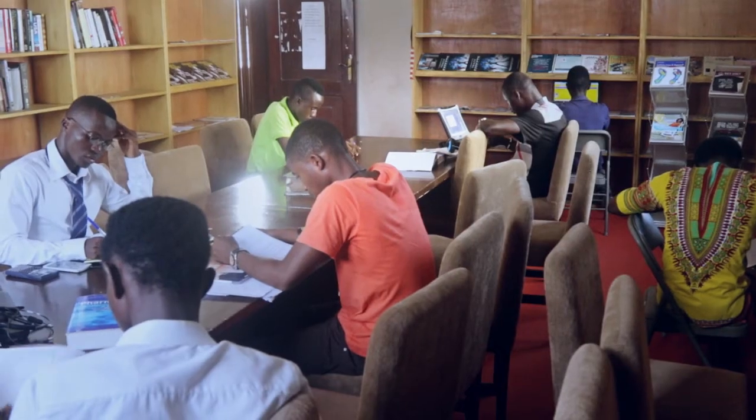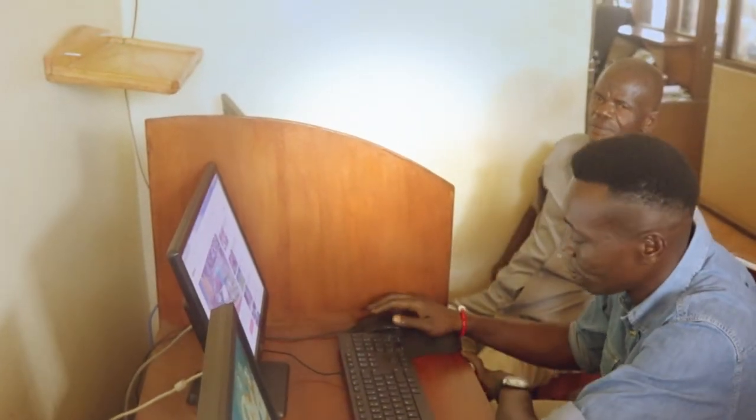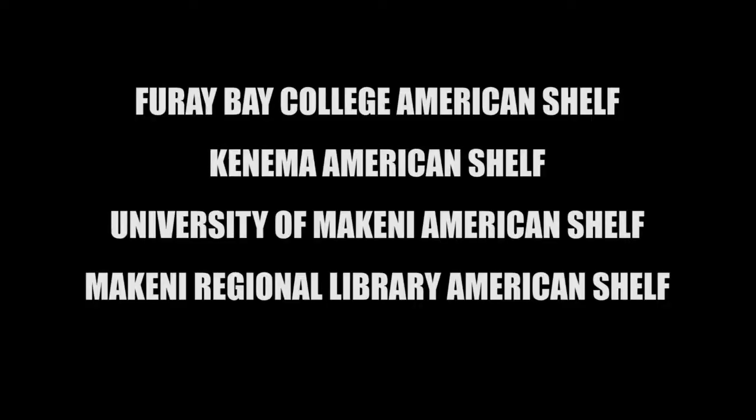Then we have the Africell American Corner down Battle Street. Then we have the Kissy American Corner at the outskirts of Freetown. And we have the Bo American Corner. These are the 3 corners that we have. And the other spaces, the shelves: we have Fourah Bay College American Shelf. We have Kenema American Shelf. Now we have 2 shelves in Makeni, one at the University of Makeni, Unimak, and one at the regional library in Makeni. So in total, we have 7 American Spaces in the country.